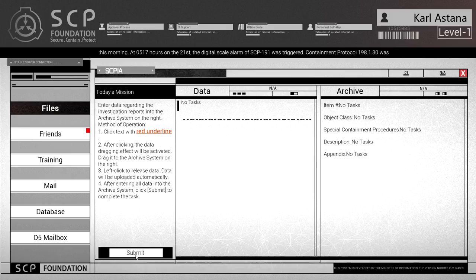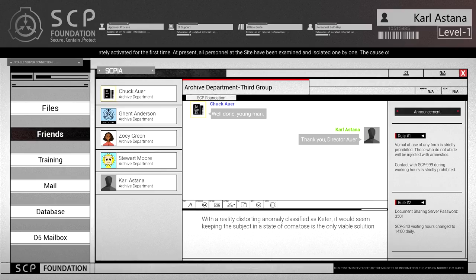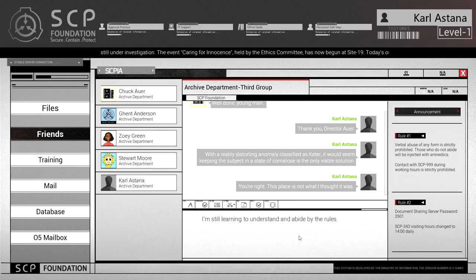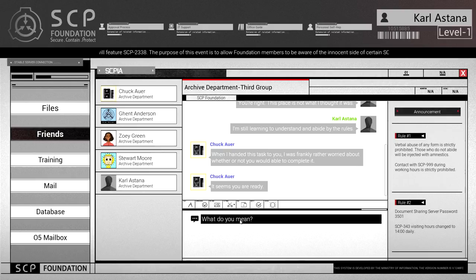Well done, young man. Woo! Thank you, Director Auer. With a reality distorting anomaly classified as Keter, it would seem keeping the subject in a state of comatose is the only viable solution. You're right. This place is not what I thought it was. I'm still learning to understand and abide by the rules. When I handed this task to you, I was frankly rather worried about whether or not you'd be able to complete it. It seems you're ready. Ready? What do you mean?